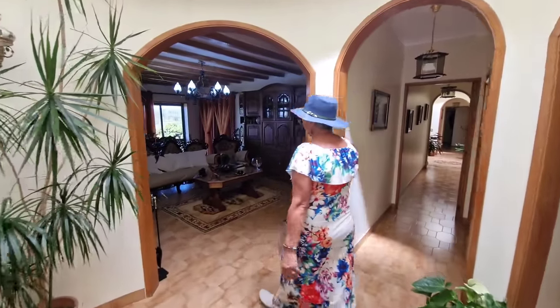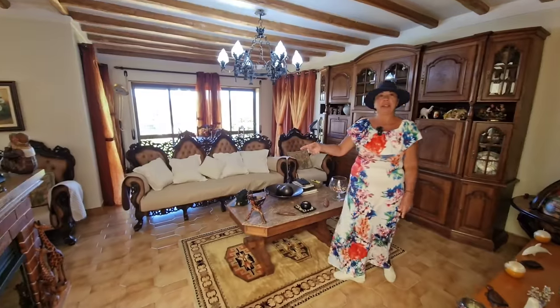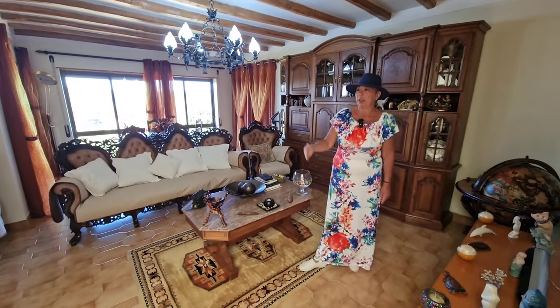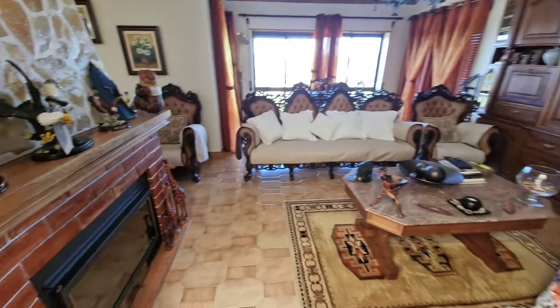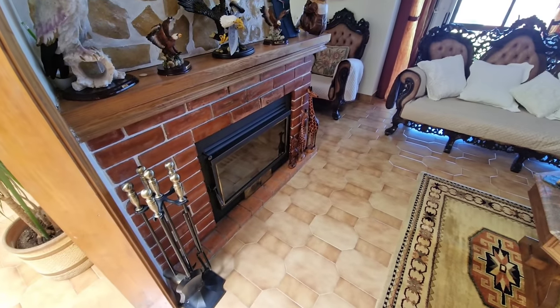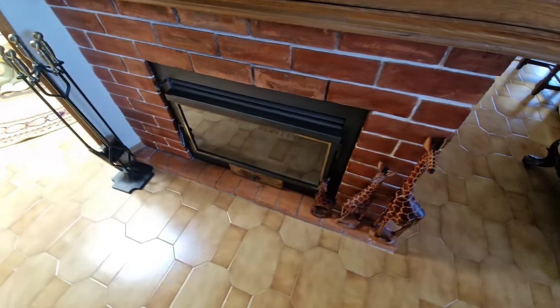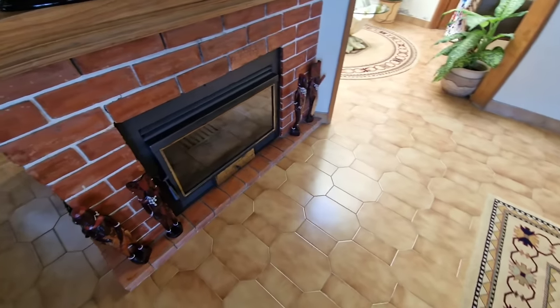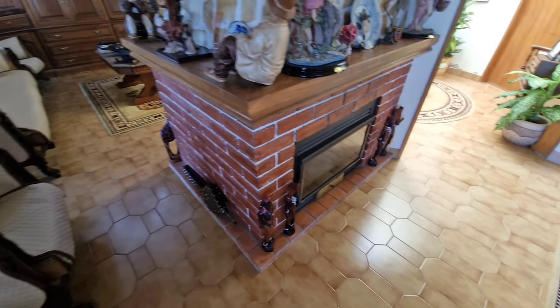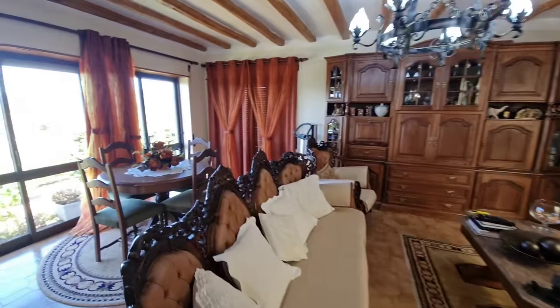And this section here, we've got a very particular feature, which is a fireplace, which goes both sides, to the sitting area and also to the dining area. Okay, I better show that now. So there's one side of the fire. And then you come around to the dining room, and there's the other side of the fire. And then I'm just going to show the living area.